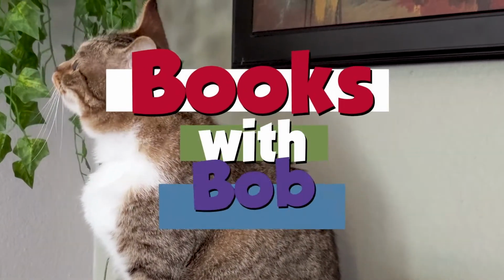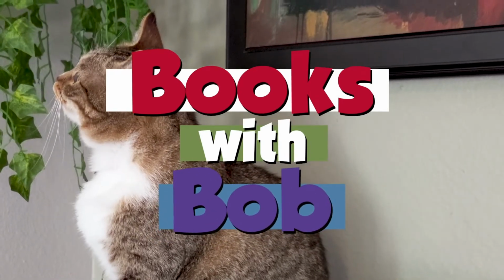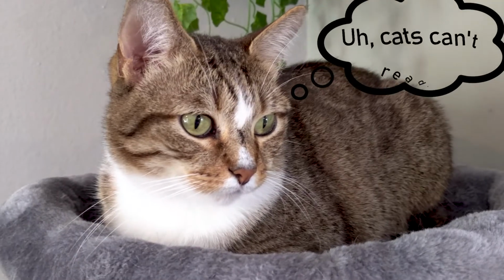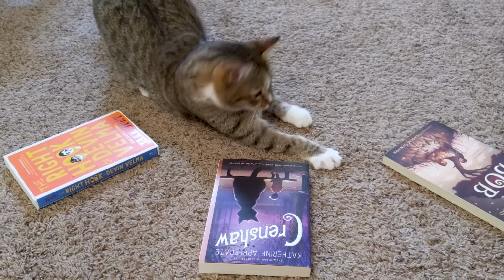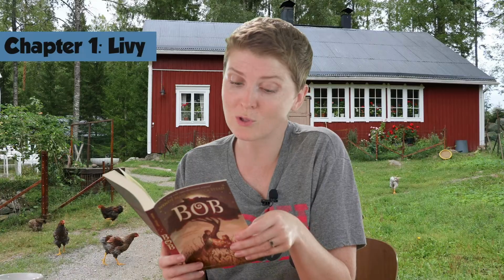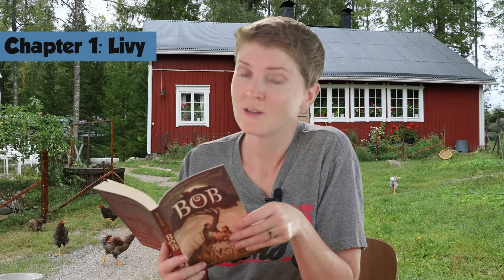called Books with Bob. So in this show, me and my cat Bob, we read a book together from cover to cover. And the goal is to try to convince Bob to love reading because he's a little bit of a reluctant reader. So we had him at the very beginning of the show choose between 3 different books. And the one that we selected was the one that we read together. And each day I would post a couple of chapters from the book so that kids could tune in and read the book alongside with us.